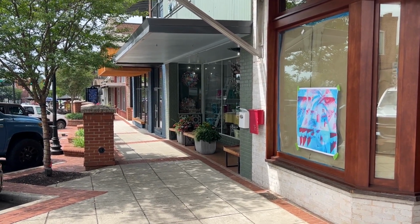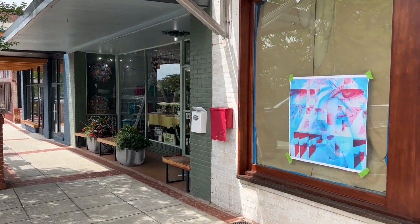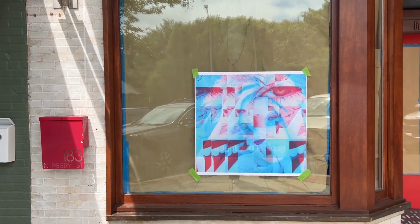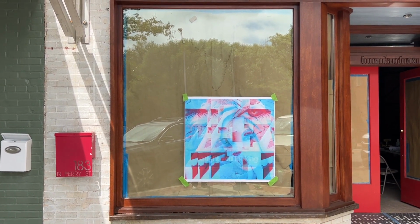It's going to take place over the summer, and what they're going to do is put art in different storefronts around the square. They asked if we'd be a part of it. I said we can absolutely do that. So what we have here is this will be the glass painting that goes in the back of the office.